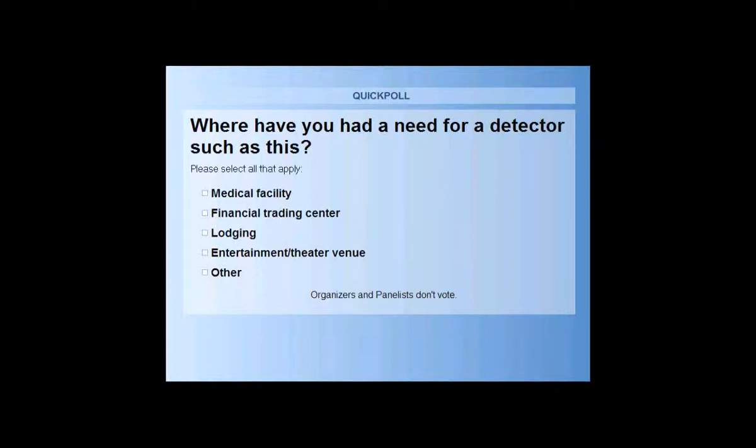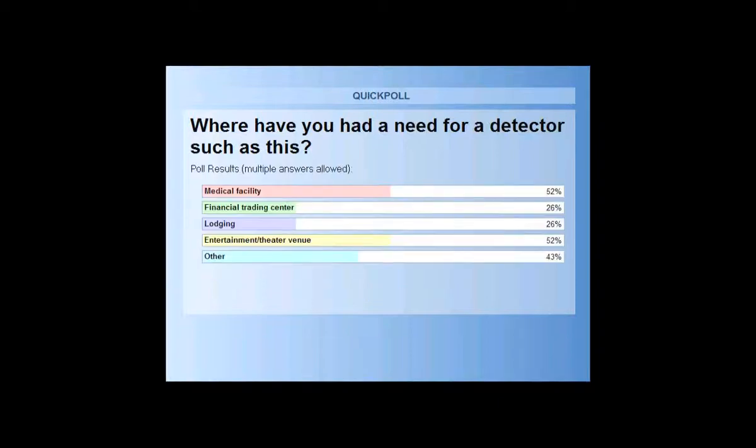The last poll question is, where have you had a need for a detector like this? You just saw 4 examples there: medical facility, financial trading, lodging and entertainment, or theater venue. Maybe it's others. So if you'd go ahead and vote, you can select all that apply. In this case, maybe you've had different installations. We'll leave this open for another few seconds to let everyone possible vote, and then we'll publish the results back to you. Okay, looks like we've got almost everyone. Thank you for voting. I'll close the poll now and share the results back with you. Todd, looks like medical facilities more than half, as well as the entertainment venue, with both financial trading and lodging coming in after that.